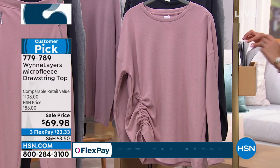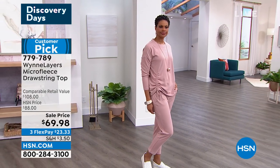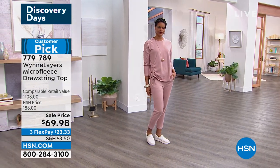Now, here's the Power Flex Pay. Whenever Marla joins us back momentarily, the Power Flex Pay gets you the entire look. If you just use any debit or credit card, it's about $45 for the entire look. If you use your HSN card, you're spending about $33.